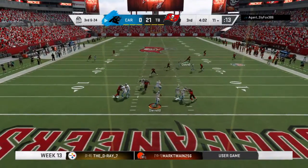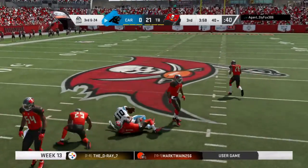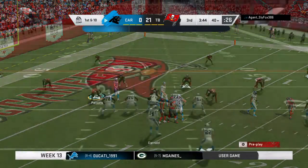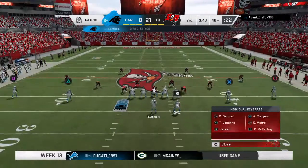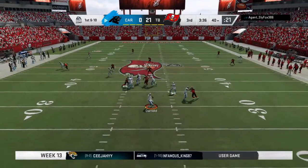To throw is Darnold. Completes it to Samuel. And he'll be corralled well upfield right around the 40-yard line. A very well-executed play. It goes for 29 yards. Darnold now 5 straight completions here in this second half. 1st and 10.